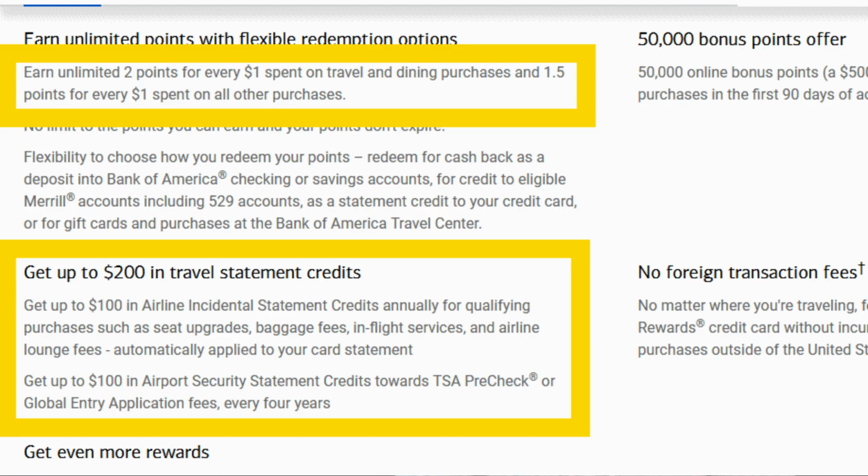One of them is a yearly up to $100 travel credit for airline incidentals, which means things like paying for checked baggage with the card, paying for airport lounge access, in-flight purchases, seat upgrades, all of those things would qualify. So if you would use up to $100 of those per year, well, that could cover your annual fee right there. There also is TSA PreCheck or Global Entry application fee credits.